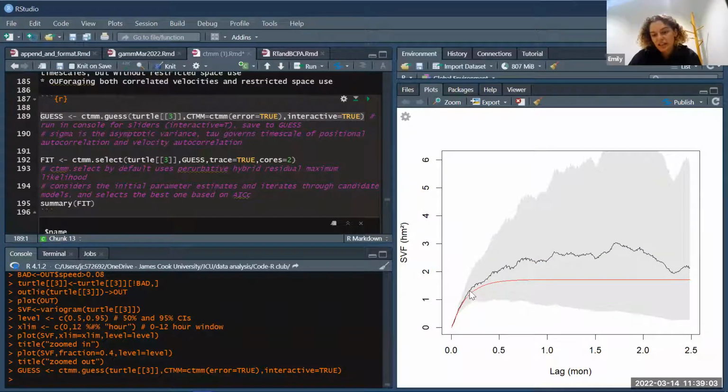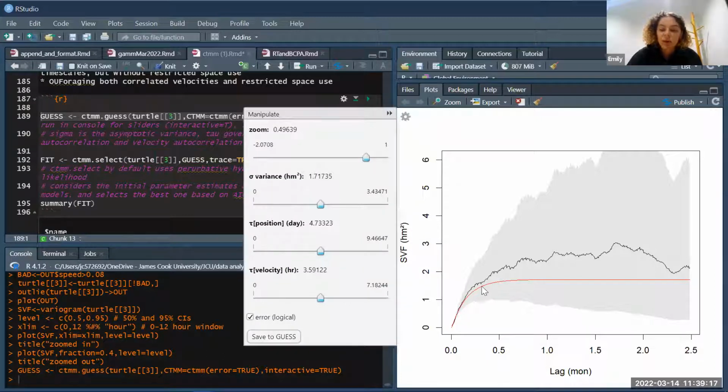So this here is our semi-variogram that we made earlier, and below it is the model based on these guessed parameters. And if we go to the toggle here, we can adjust these. The problem here is that it looks like that flattening of the curve seems to really be underestimated. So we need to increase the asymptotic variance, so the variance of the asymptote where we get that flattening of the curve. And we can increase that until we feel like it encompasses a good position.